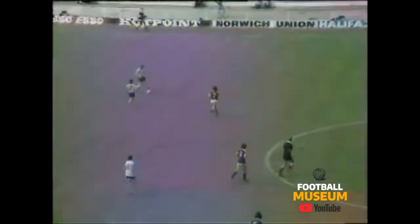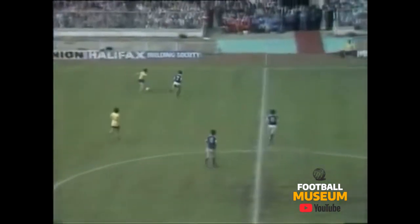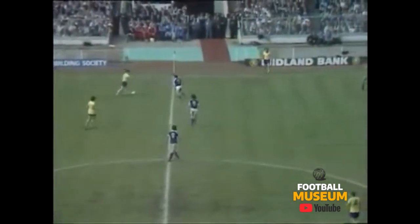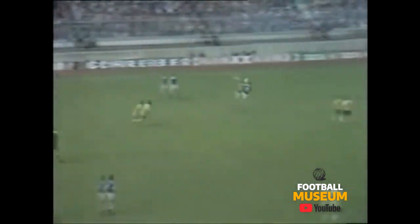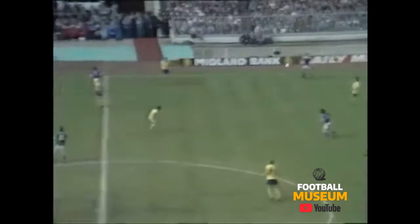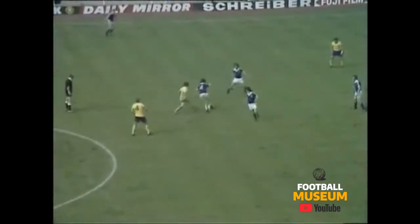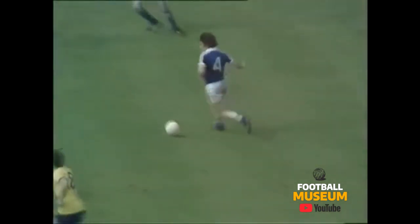Brady and Willie Young. Brady. Not too high for Hunter. Really has been a steady old influence again in that defence. Lucky for Ipswich he was past fit, but here's Sunderland again now. Talbot in there this time. Notice he's got his socks about his ankles.